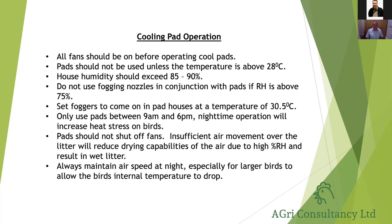Pads should not be used unless the temperature is above 28 degrees. And that helps keep the humidity levels in the house lower. And as a comment there, house humidity should not exceed 85 to 90%. Fogging nozzles, if used, shouldn't be turned on if the humidity is above 75%. It will push the humidity too high.